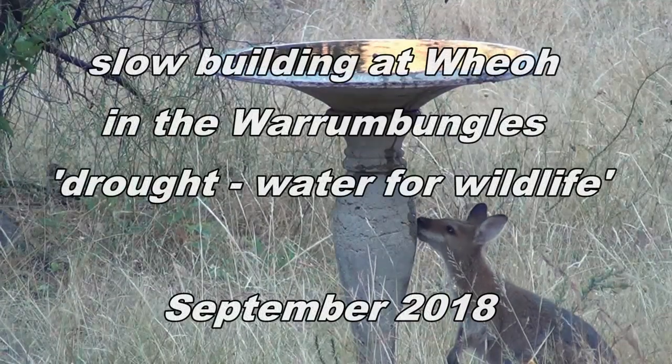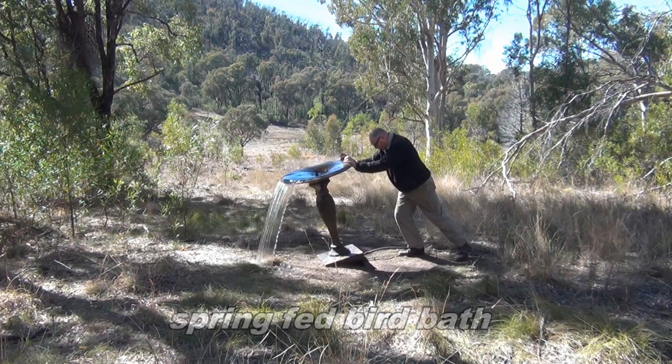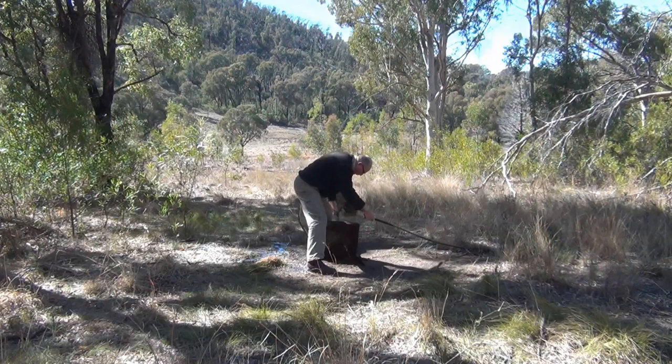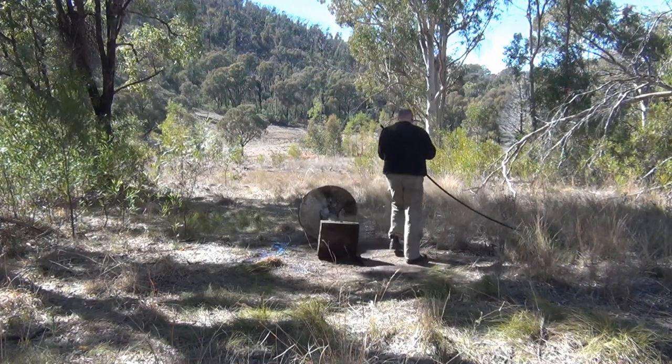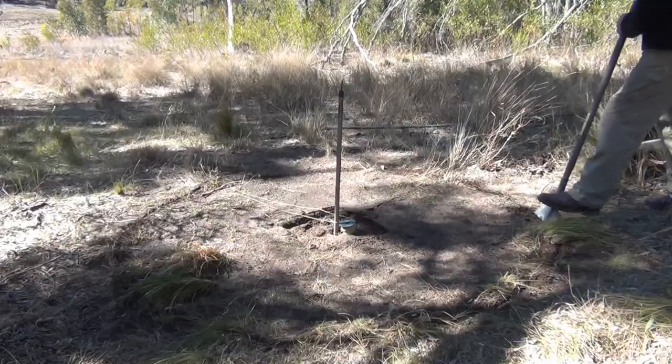They say it's the driest it's been for 150 years. It seems entirely appropriate that I should get stuck into this project that's been on my list for a long time, and that's to build a pond around the bird bath so that I can set it properly. And there'll be plenty of water for wildlife.